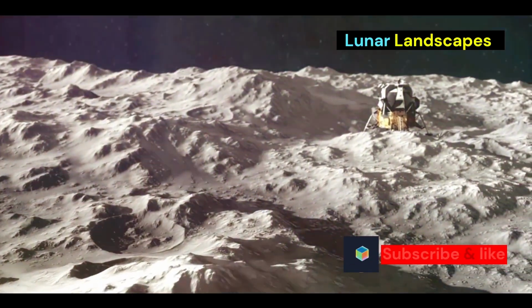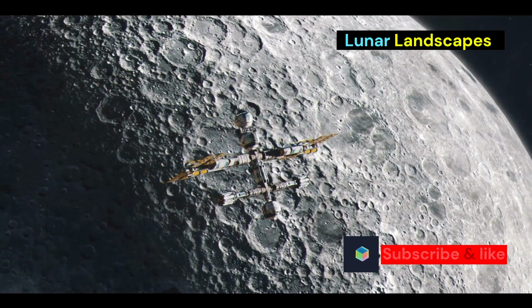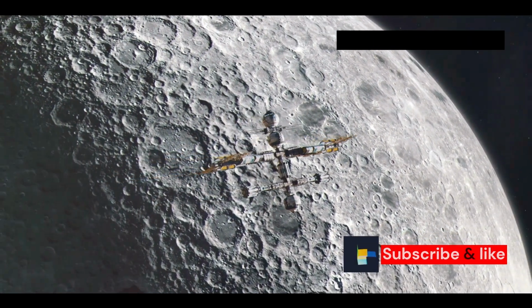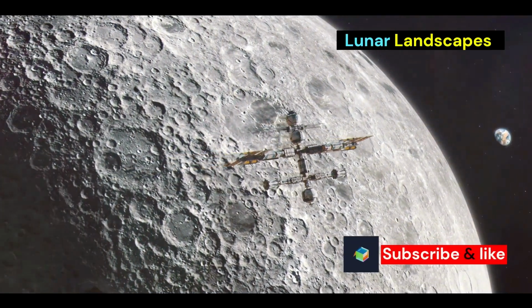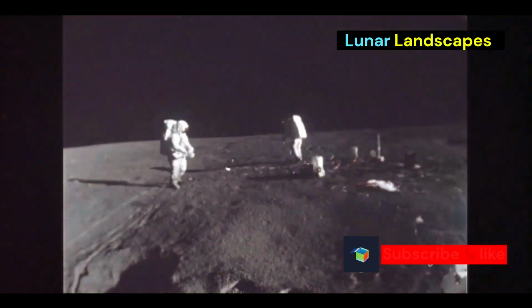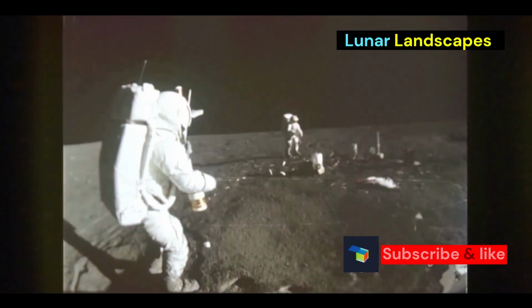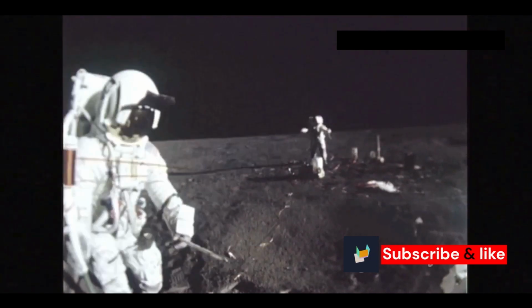Section 8. Lunar Exploration, a New Era. We are entering a new era of lunar exploration, driven by renewed scientific interest and the potential for future human presence on the moon. Missions like NASA's Artemis program aim to establish a sustainable presence on the lunar surface, paving the way for more ambitious endeavors, such as human missions to Mars.